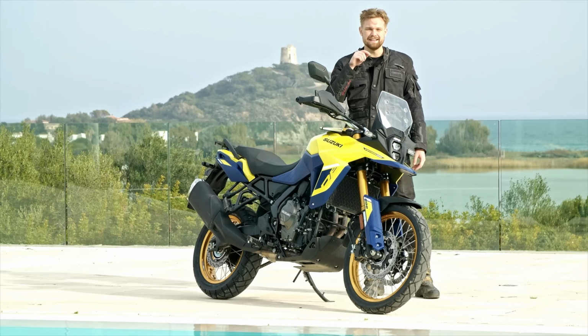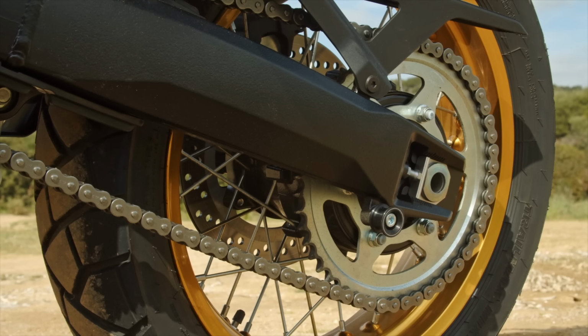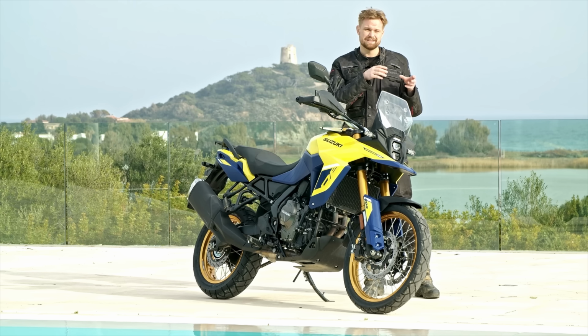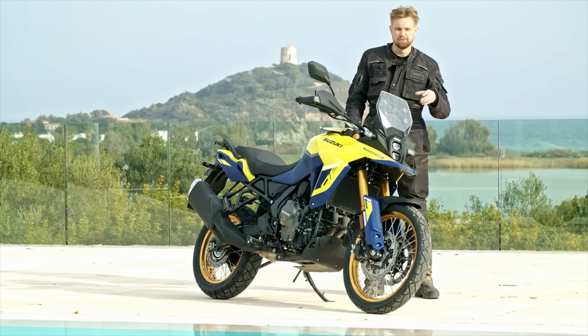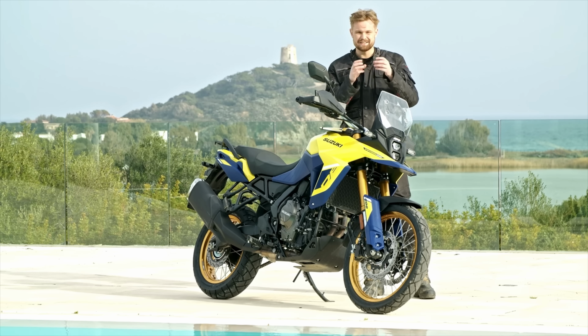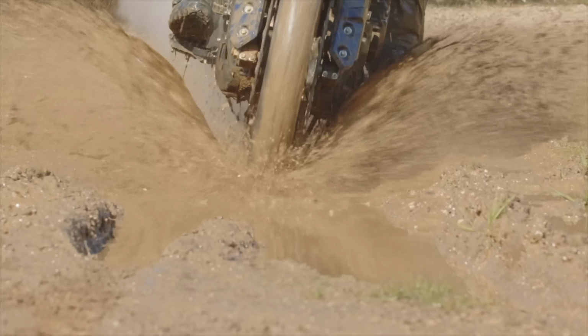Sticking with the tyres, it's the Dunlop Trail Max Mixed Tour, and realistically, they're more of a road-based tyre. So you can probably see, or we'll cut in a few clips, where the pattern is nice, it looks cool. And on gravel and loose surfaces, it does okay. But if you were to really look at this bike as an off-road bike, you're going to be looking at swapping these tyres for something a little bit more substantial.